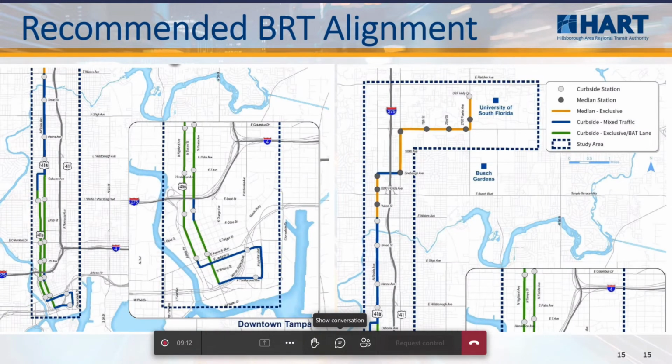So the recommended alignment is basically an exclusive guideway or BAT lane on the one-way pairs of Florida and Tampa leaving downtown, repurposing one of the existing travel lanes. The volumes aren't quite high enough to warrant the 3 lanes, so giving one to transit is something that we are pursuing. Going north, the constrained section of the corridor, we would be operating at limited stop service in mixed traffic with some queue jumps, particularly at Hillsborough Avenue. That is the main bottleneck on this corridor that we need to figure out how to get the bus closer to the intersection to get through.